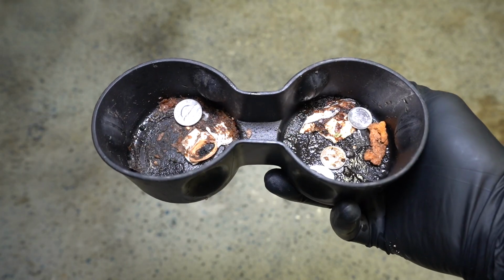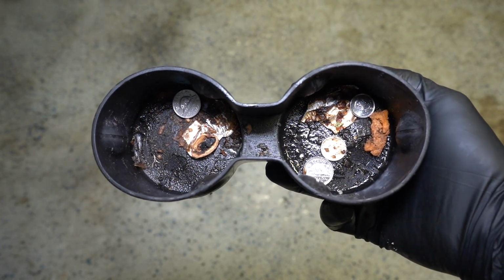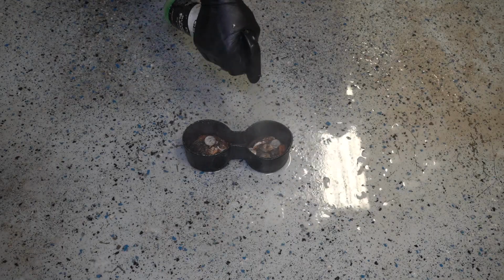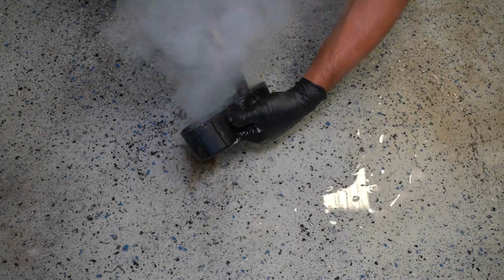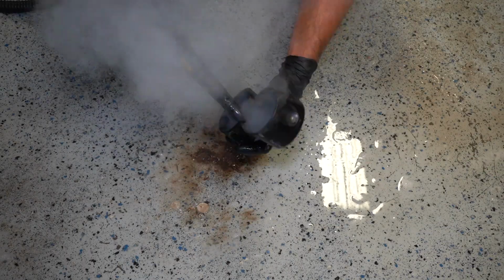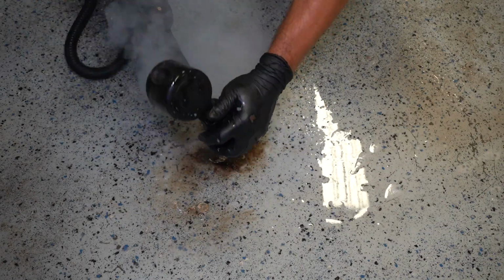Now, when you see what's in this cup holder, you're probably wondering what on earth it is. And to be honest, I for one don't want to know, so thankfully the steamer and my APC diluted 4:1 makes super quick work of it, and after about 30 seconds, you'd think I went out and bought a new one.